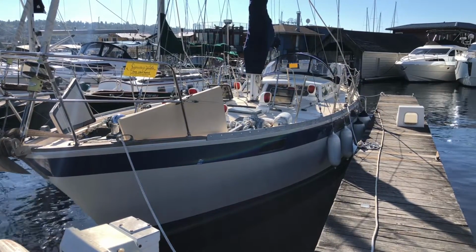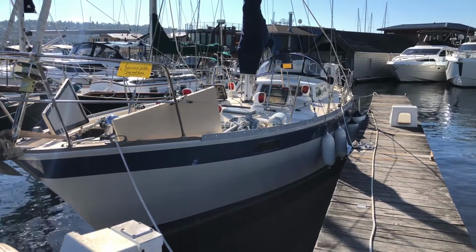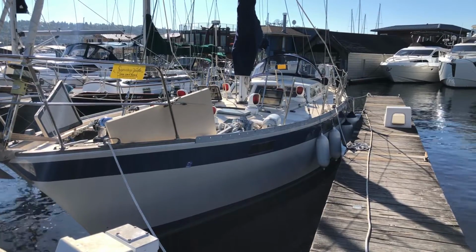Okay, so this is Mike with Signature Yachts, and here is a first look at the Corbin 39. This is a bow-on look.